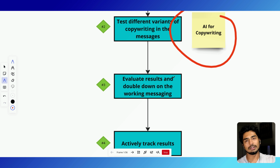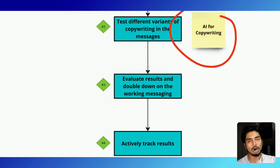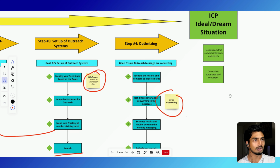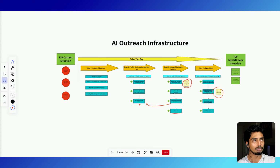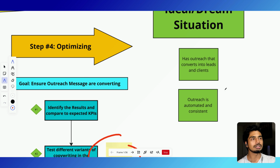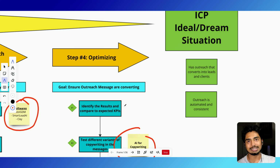Next, we're going to evaluate results and double down on what's working. So if you're sending out 10 variations of messaging, 3 are working, go all in on those 3 and start increasing the numbers on the cold emails or the cold DMs or whatever you're doing. Then again, you're going to be actively tracking the results. All right. So at the end of this, the cold outreach infrastructure should get your client from not having any good infrastructure for sending out cold outreach or converting or being consistent. And 2, every single outreach that they're sending has them a chance to get them a lead, an eyeball, or a client. And they're doing this on autopilot with your constant managing.